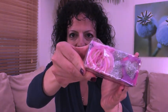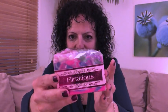Then the soaps. The soaps are just fantastic. I mean, check out how chunky this is. Check out the labels. I mean, she makes all the labels herself. She has the machine, she foils it, and check out the top. I mean, seriously. You see how beautiful this is?